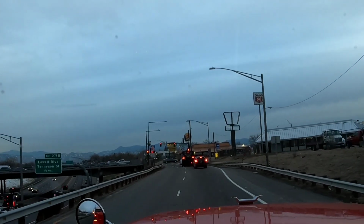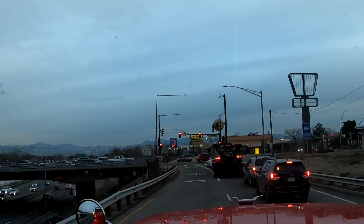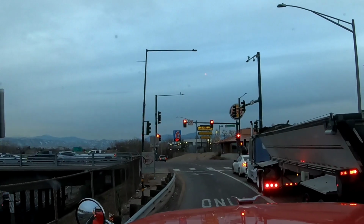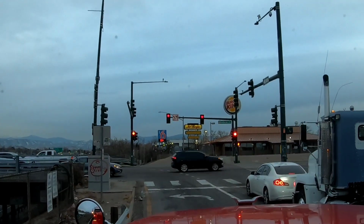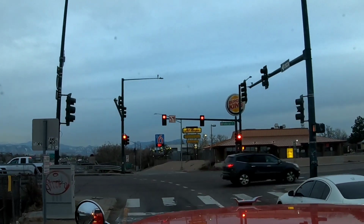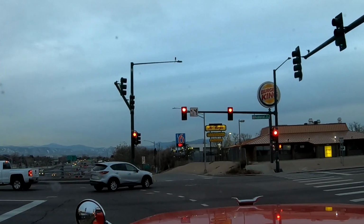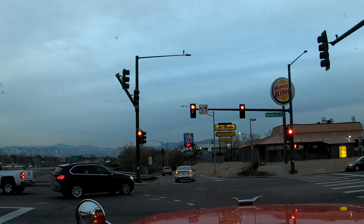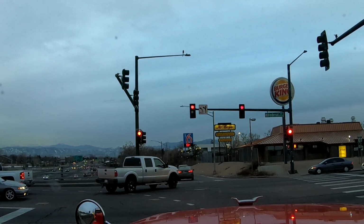My dumbass has been going the wrong way on 70. Been going 70 west. No wonder the freaking mountains are looking pretty and getting closer. Yeah, supposed to be going east. Dumbass. So, it's freaking ridiculous. Got to U-turn and fight all that traffic all over again because I'm not paying attention. Oh, hell, there's a double turn lane. I did not realize that.